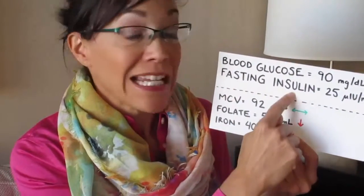But what if you started to look at your fasting insulin level also? You may not realize that insulin is like the key that opens the door to the cells so that the glucose can get in. If your fasting insulin level is 25, when the normal reference range is less than 17, this is actually elevated. So by looking at these 2 together, what we know is that your body is still able to pump out insulin, albeit at a higher rate than is considered healthy, in order to keep your blood glucose within check.